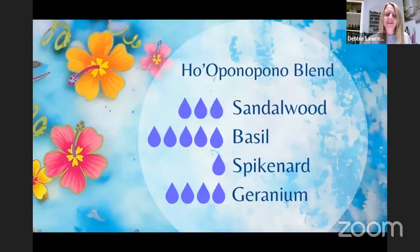So to enhance this, I thought we would have a really lovely essential oil blend. So I had a look at different oils and what would represent emotionally the 4 statements in the prayer. And the first one I thought of was sandalwood. So if you want to make this blend up while we're talking, you can, because I'm going to go through the physical and emotional properties of these oils in a minute.